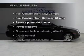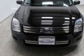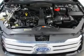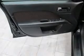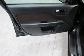Plus, enjoy these notable features that are included in this vehicle. Keyless entry, power door locks, power windows, cruise control, an AM/FM stereo with multi-disc CD player, power mirrors, an alarm system. And for your peace of mind, the following safety equipment is included: front ventilated disc brakes, curtain head airbags, passenger airbag, side airbag, independent suspension.